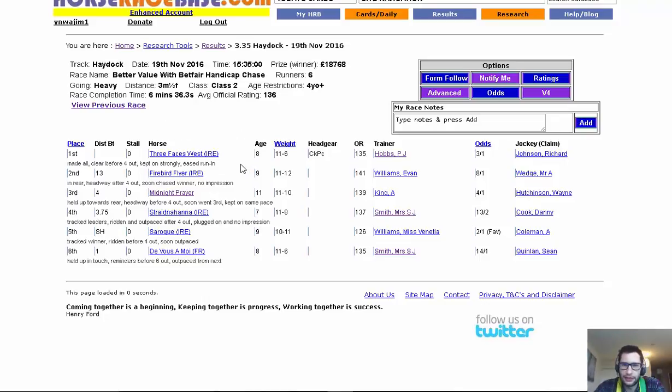Firebird Flyer, I'm not sure if he needed the run or not, but another good horse from Evan Williams to run well. He won the long distance chase at Uttoxeter. I wonder if they may be targeting that again this season, who knows, but that was a good return. He's 8 or 9, the prime years I think for long distance chasers, and he's still got wins in him. Look at the tactics as well. He came from the back in a race won by a horse that got an easy lead, having to make up ground in testing conditions, so that can probably be marked up, although he was clearly never going to be the winner. But Firebird Flyer should definitely be taken forward.